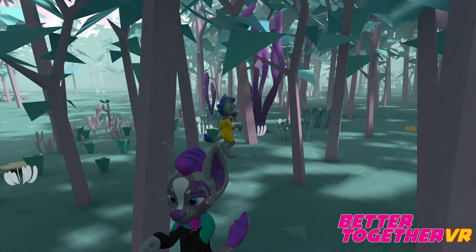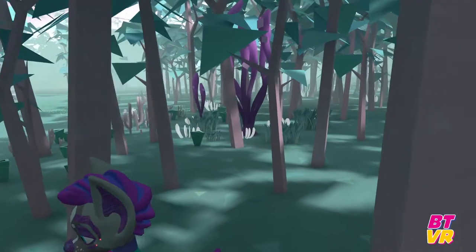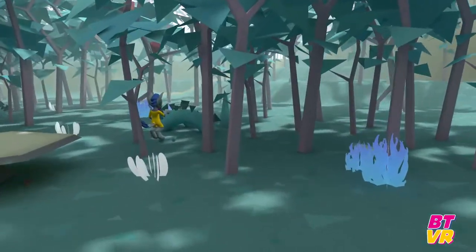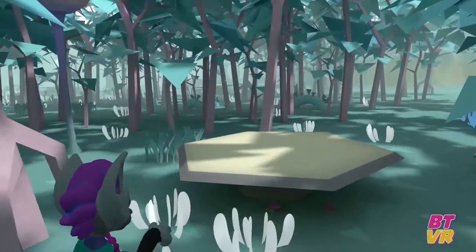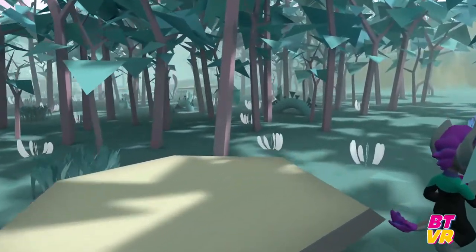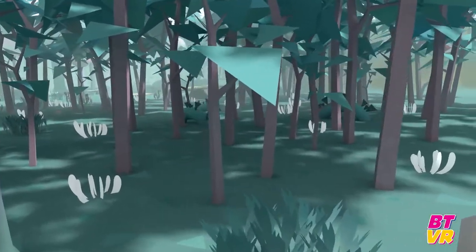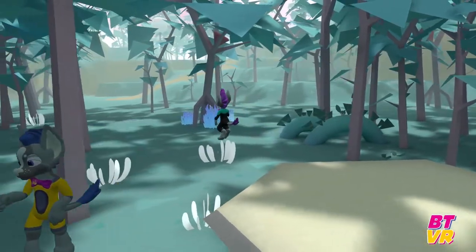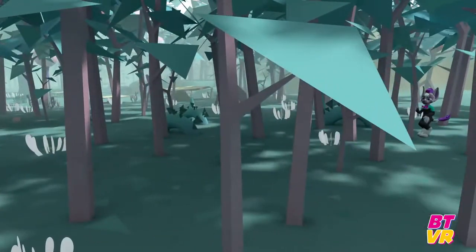You're missing two plants, Dylan? Okay. And lots of animals. Do we have time to get them all? Did you get this plant, Dylan? Okay. Jenny says, hi, friends. Hi, Jenny.